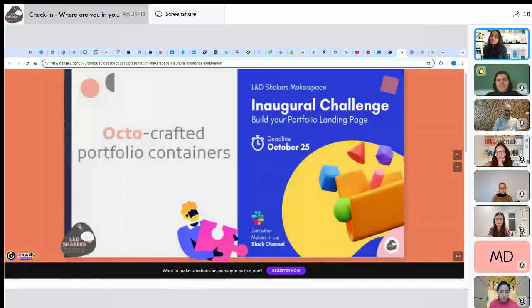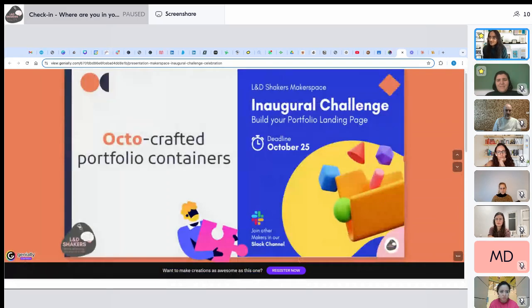And on the challenges, so it is all October crafted. All through October, we have spent the time and efforts in putting together our beautiful landing pages for our portfolio. So this is going to be our container now, on top of which we are going to be hosting all our projects that we will be working on.